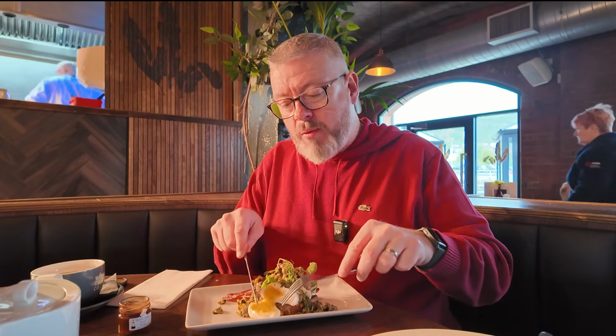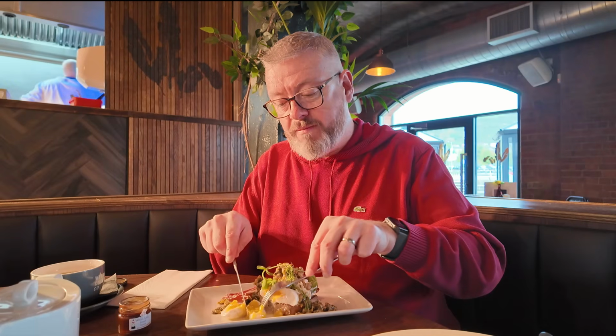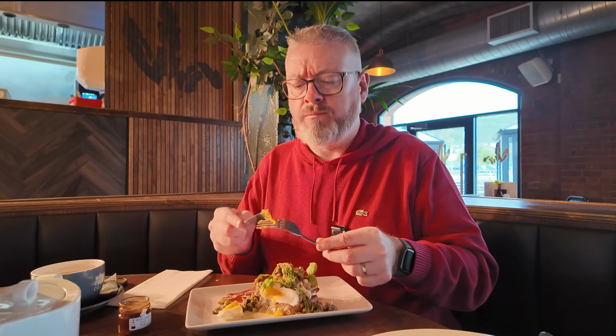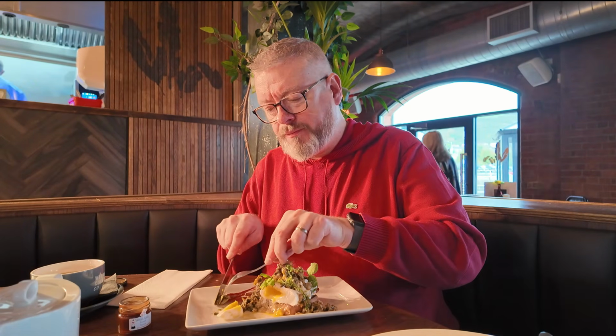So, again, we'll start with this egg. This is a poached egg rather than a fried egg this time. It has a lovely flavour. Tiny little touch of vinegar in the poaching liquid. Let's try these cockles. Now, cockles, for those of you who don't know, are tiny little shellfish.